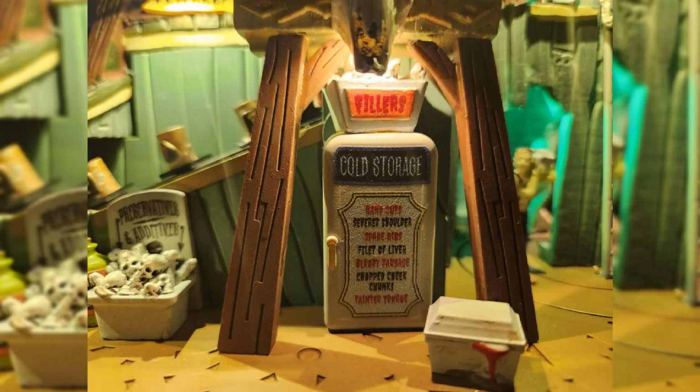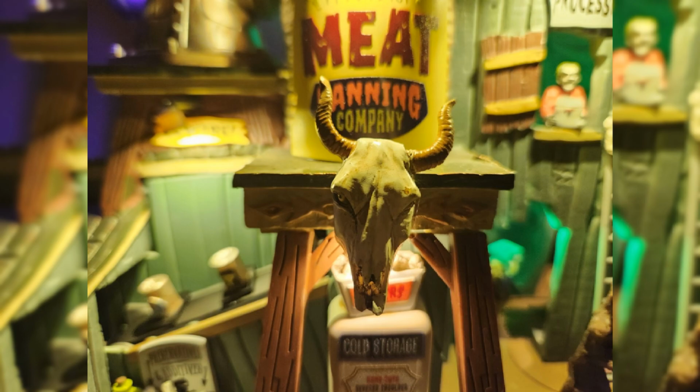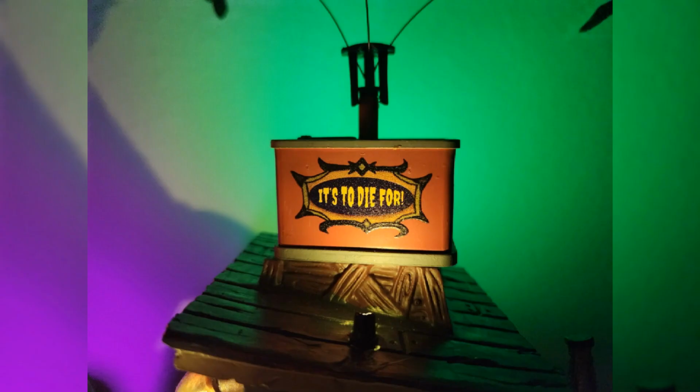Of course, you have the really cool menu advertising some of the cuts of meat that they have, obviously implying that the mystery meat is humans. So that's a really cool detail, but you also have this longhorn skull, which is pretty interesting. You've also got the big can at the top of the building that says it's to die for.